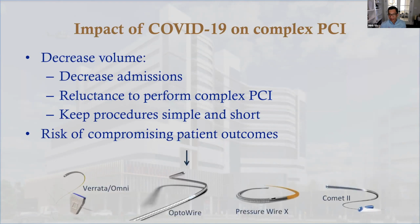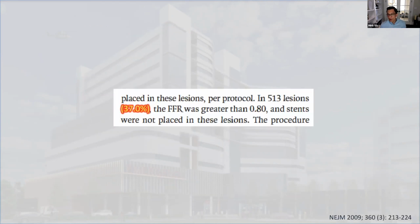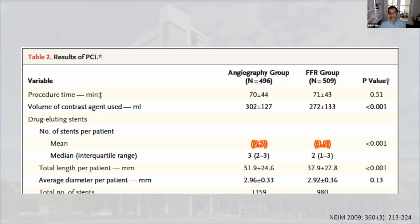Again, I'm not a big user of coronary physiology, but I started to become a bigger user, and I'll explain why. Using coronary physiology, we know, helps patients. And that's why I started using it more. We know from FAME 1 that we are not good at predicting lesions. 37% of the time we're wrong, maybe more in the real world. We think it's severe, but 37% were not severe according to physiology.